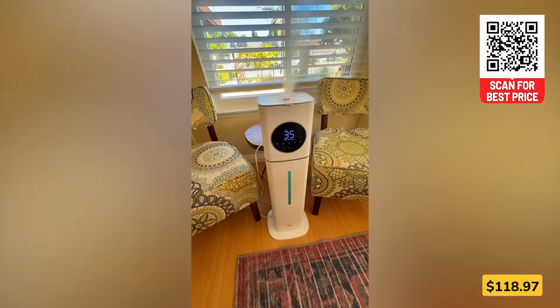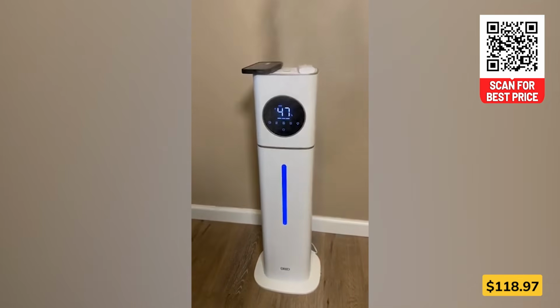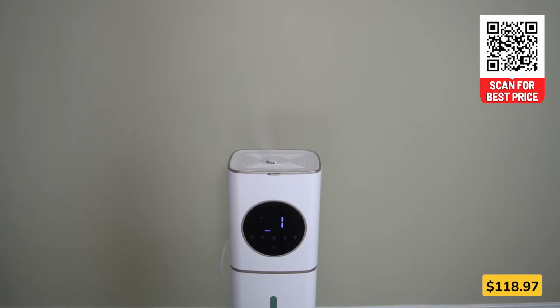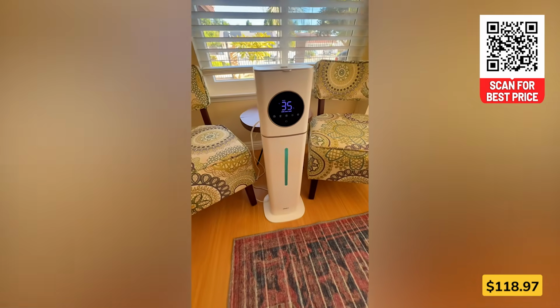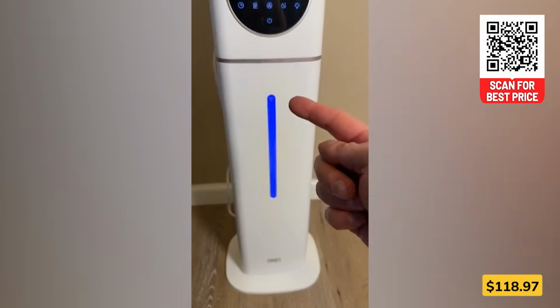Control it with your phone, remote, or even voice commands, while the quiet sleep mode keeps noise low and the customizable nightlight adds a soothing glow. Clean tank technology and an aroma tray make it perfect for babies, plants, or the whole family.